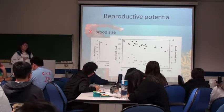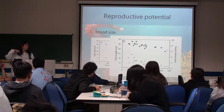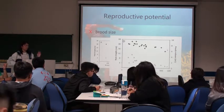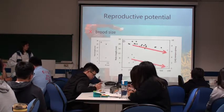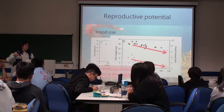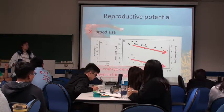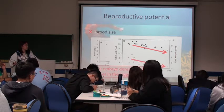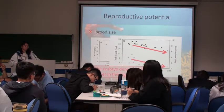So we observe another data, and we can see that the embryo density has a negative relationship with the male length and the pouch volume, like this. So it means that when the pouch volume is bigger, the embryo density will be lower. So in a lower density, the embryos will have more space to grow up. So it is an important point that we think if the bigger male can carry bigger juveniles.